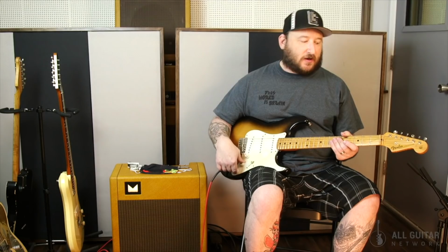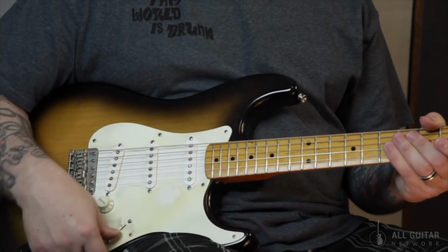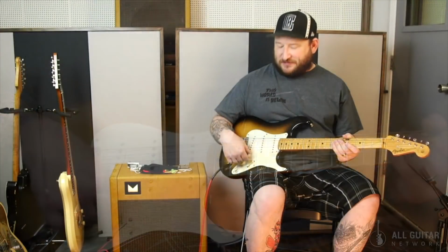And this guitar is far and away my favorite Strat. I have others, but when I reach for a Strat, it's always this guitar. It's even a little noisy. There's something vintagey about the guitar. The pickups are noisy, the switch is a little noisy, but I will never change it because it's magic.